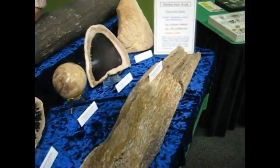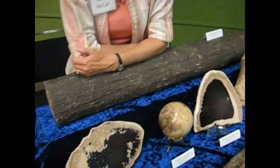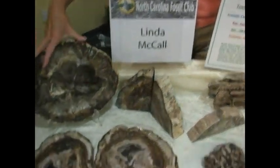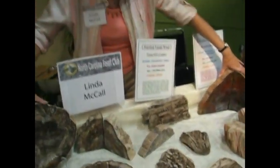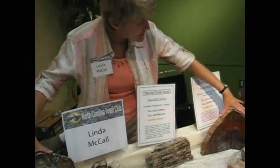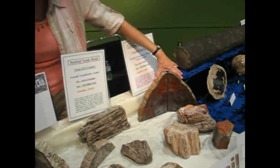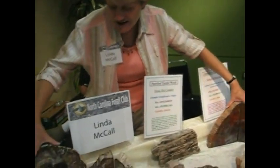You want the tree speech? Yeah, sure. Alright, moving back this way, I start on this end. This is fossil wood from Madagascar, which is an island off the African coast. This wood is from Arizona, USA. Both are from the Triassic period.